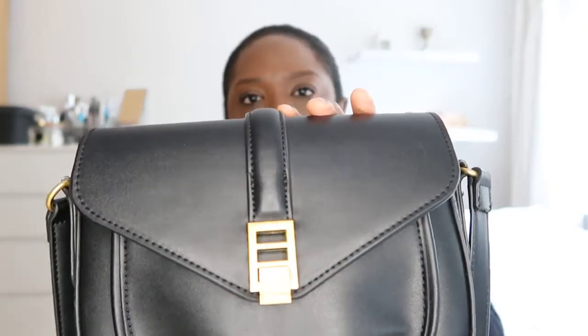I can't complain about this bag. The hardware has started to chip, but I can't really fuss too much over it. Mango, if you don't know, do really good bags that are influenced by a lot of the designer trends that are out there, a lot of the big designer names. They do a lot of bags on there that, I don't want to say copies or replicas, but are definitely influenced by those designer labels.